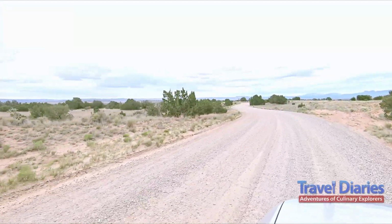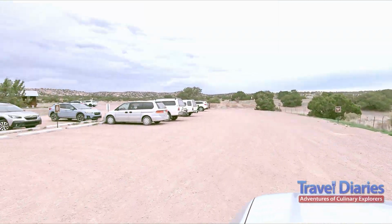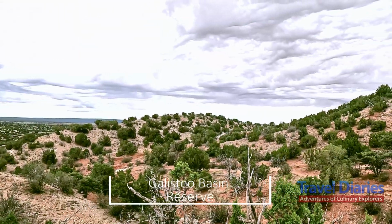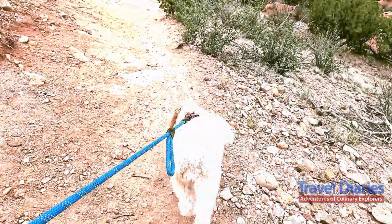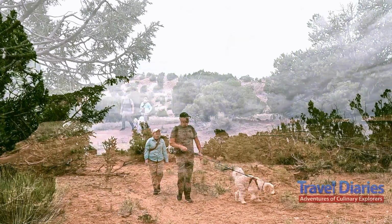The Santa Fe region is one of the most beautiful areas of the American Southwest to get out and experience the outdoors. And this trip wouldn't be complete without some nice backcountry hikes. It so happens we are staying near the Galisteo Basin Preserve. The Galisteo Basin Preserve is located approximately 25 miles southeast of Santa Fe and contains a series of beautiful trails that meander through the excellent high desert terrain.